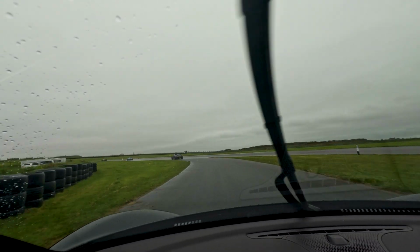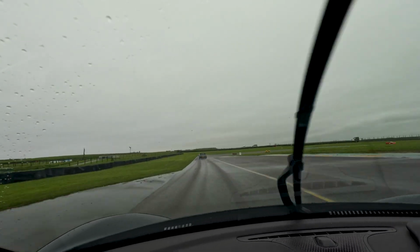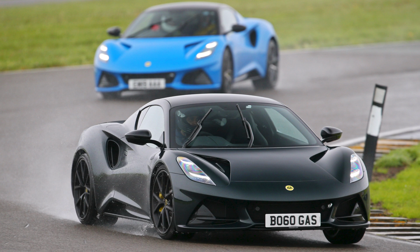First thing you'll notice is that my wipers were on. It was absolutely pissing it down in the morning. This image here, when I'm coming out of the corner, might just show you how much spray was coming from the rear wheels and out of the front wheel arches. After almost losing it at Spa, when it was perfectly dry, I wasn't trying to go one step further here.